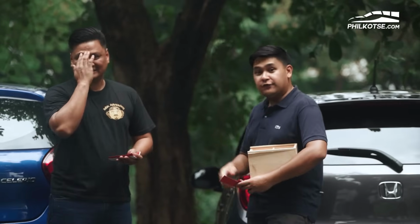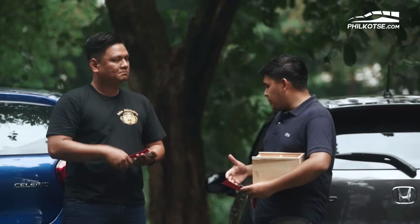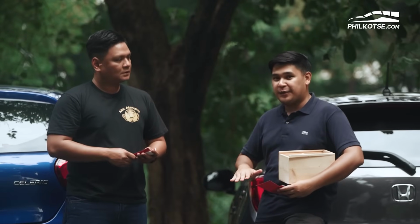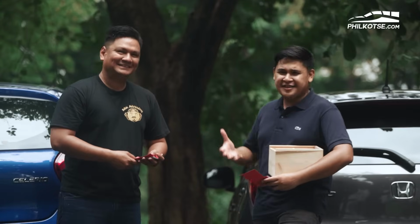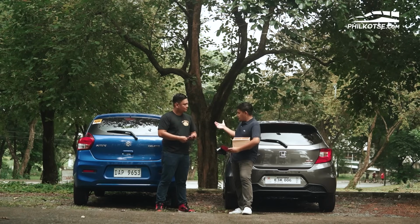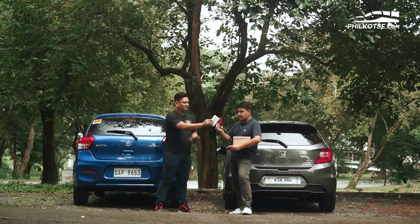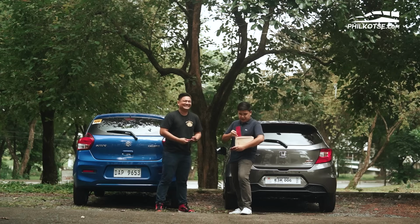Pero yun nga no, overall, the design of the Honda Brio RS for me, maganda pa din. Tapos yung gusto ko pa sa kanya, it hits low on the ground. So parang medyo, yes, may dating na konting sportiness kasi nga, Honda siguro, ganyan. Pero gaya nga nasabi ni Roy, marami rin naman nabibigay yung positives si Suzuki Celerio. And yun yung quirky design niya and all of that, di ba? So for me, boto ko, Honda Brio RS. Ay, hindi. Ito, Honda Brio RS.